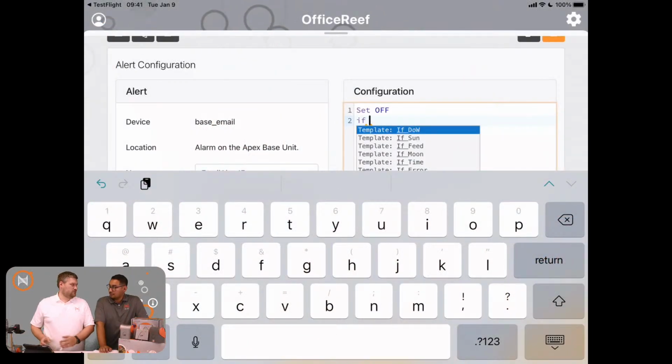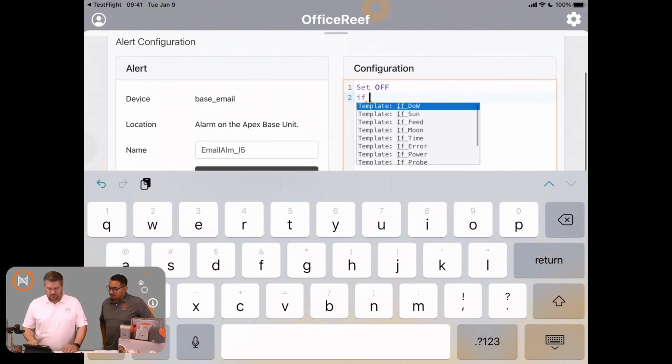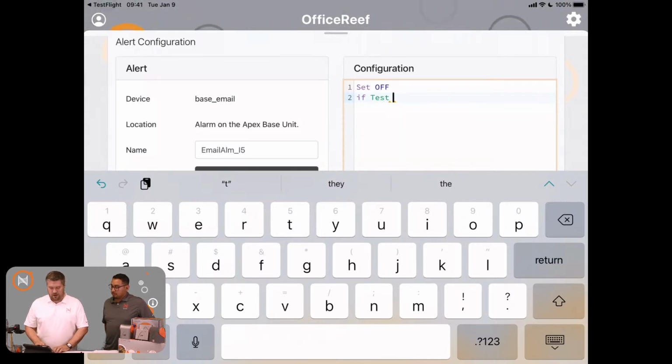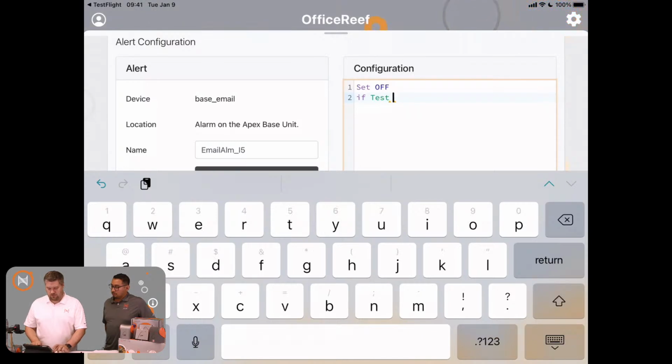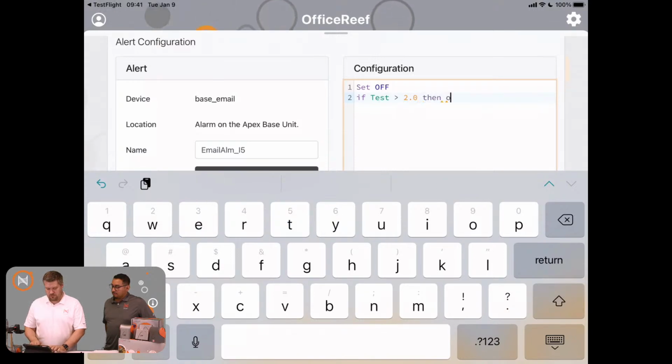I saw a question earlier about programming. It works like any other sensor. If you want to switch over to the iPad real quick, Vincent. You just say if, and then in this situation, this new predictive text. It's so cool. So we now essentially give you all the things you could say with if it was a programming statement. But in this situation here, I'm actually going to use test. So anything that came up with test, I can just select that, right? And then I want to say, I'm sorry, I want to do a greater than. Not on my keyboard. If test is greater than 2.0, then on. See, it tries to finish the statement for me with everything I type.